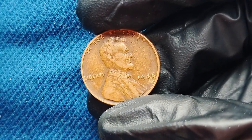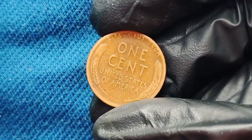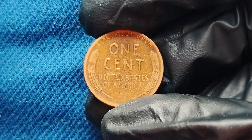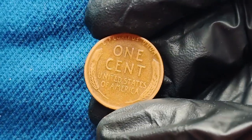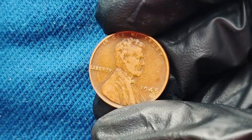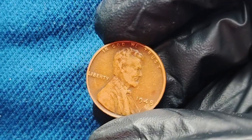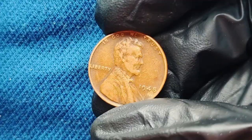So let me ask you something. How many 1948 pennies have you seen in your life? How many slipped through your hands when you were younger? How many might still be tucked away in an old collection you inherited, or stored in a jar you haven't opened in years? Because the greatest twist in this story is that these coins are still out there.